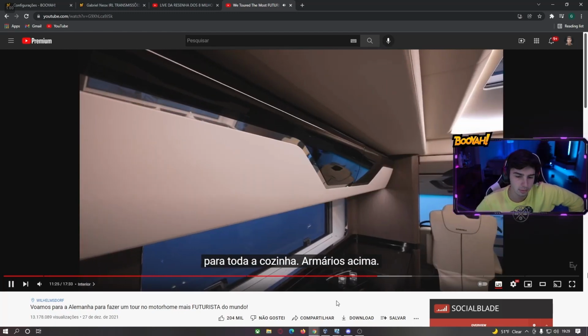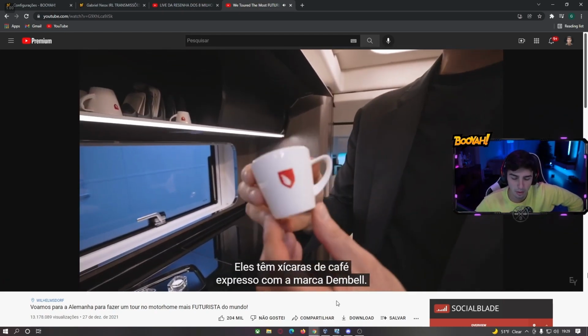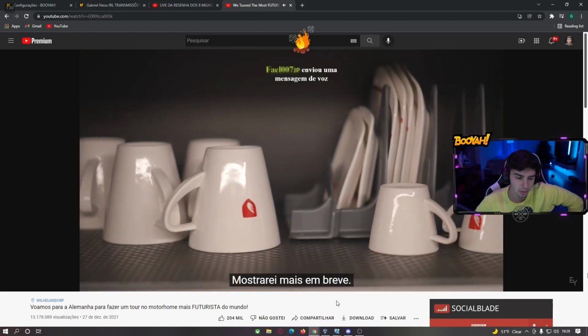Upper cabinets above, and Mike, I gotta show you this detail. Of course, these are soft close. Check this out. They have espresso cups branded with dumbbell. Pretty cool. All their cups, dishware, everything is actually branded. In fact, I'm going to show more in a bit.